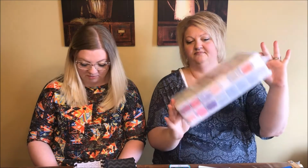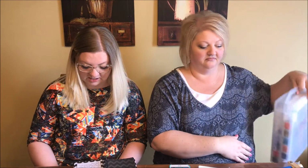We also received some questions. Angel's Craft World asked what floss storage container we have. The brand is Creative Options. We got them at Michael's, but she said she'd also seen them at Hobby Lobby.